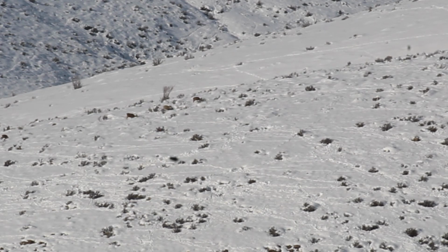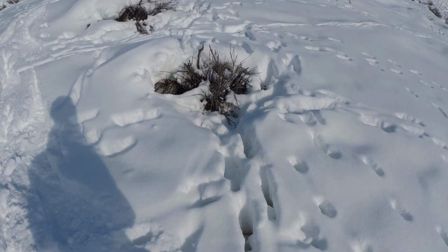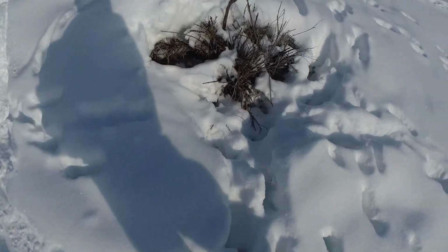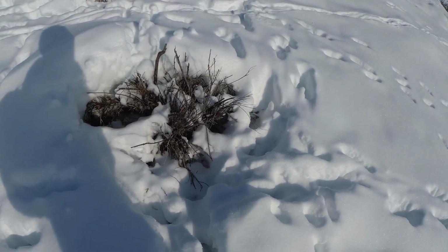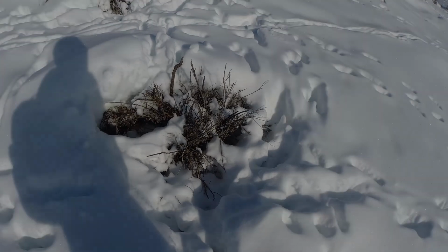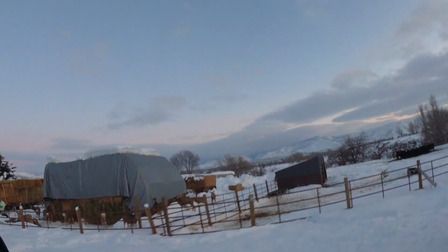The deer, once they uncover something, they eat it pretty well. This is some rabbit brush, a little different than sagebrush, but they've eaten that pretty well all the way back as far as they can. With my hike over, I headed home.